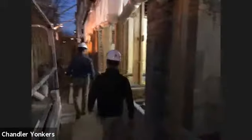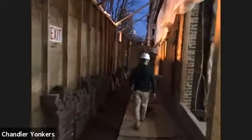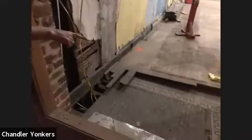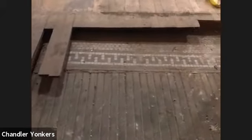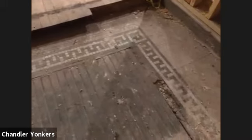John, while y'all are making your way upstairs, we have a couple of questions. Might have to give us a second, Megan. Okay. Chandler, while we're going here, I just want to point out this wonderful Greek keying that you see in the floor. And this was part of that tile that was put in place in the 1920s after the fire that the Erhlich store experienced in 1928.